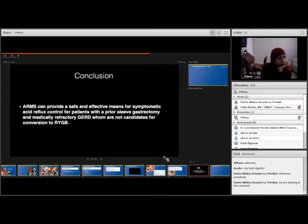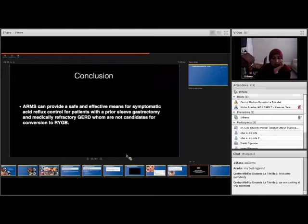In conclusion, ARMS can provide a safe and effective means for symptomatic acid reflux control for patients with a prior sleeve gastrectomy and medically refractory GERD who are not candidates for conversion to Roux-en-Y gastric bypass.